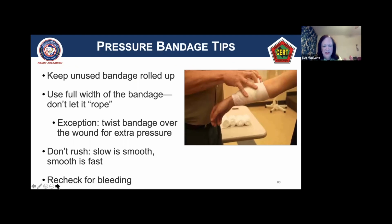Okay, some tips on this. Unlike the packing gauze, which I said to toss over your shoulder, this time we want to keep it rolled up. And it's really important that we don't drop it because we're going to lose the pressure. So you can pull on the roll each time you roll around. I don't know if you can see that or not. If you do drop it, take the time to pick it up, roll it back, and start again, okay?